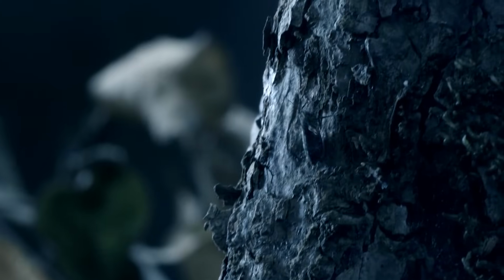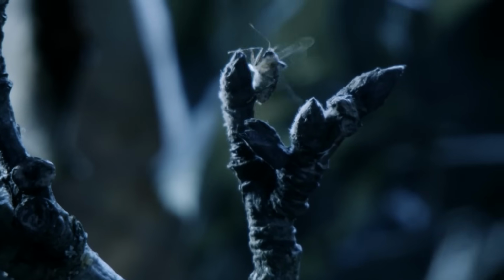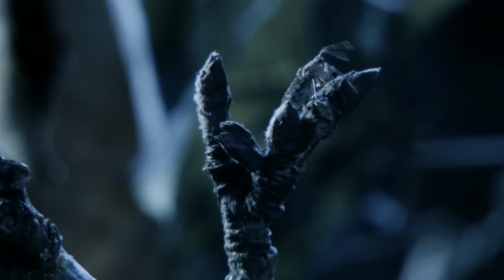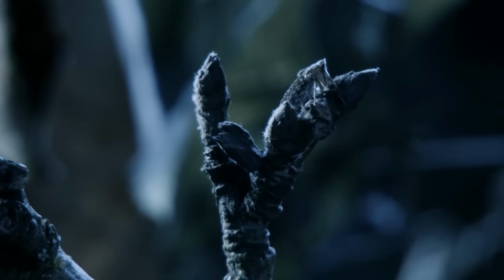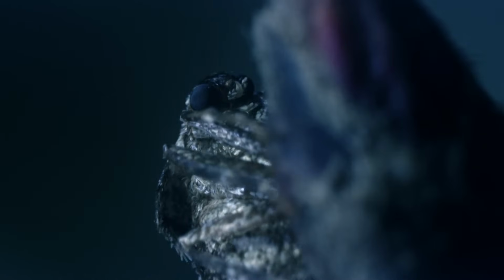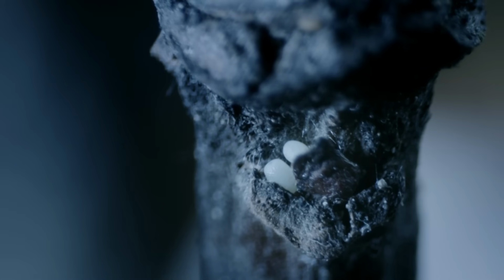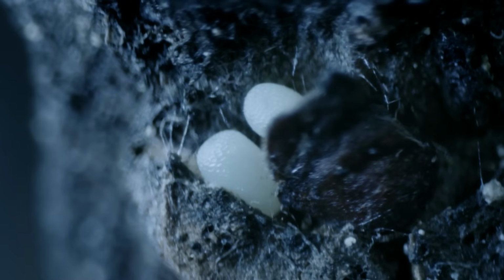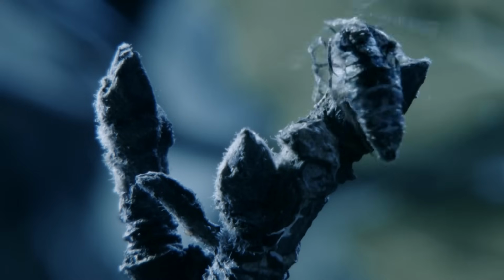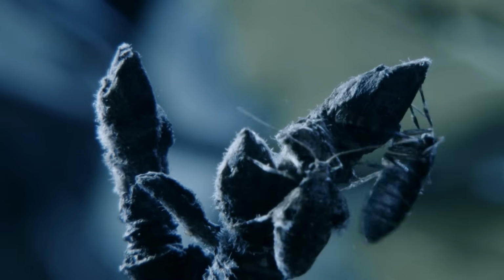The strange wingless creature is a female winter moth. She climbs to the tip of a branch to deposit her eggs amongst the closed buds. The small white mothballs will remain here all winter. In spring, the young caterpillars will emerge, eating holes in the leaves and blossoms of fruit trees, often causing extensive damage.